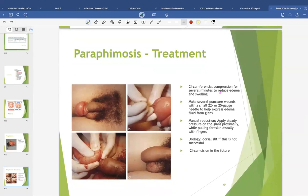First, you just give circumferential compression for about several minutes, just to reduce the edema and swelling. Maybe put a little IV tourniquet around there. And then you'll come back with a small 22 to 25 gauge needle and make several puncture wounds. Now, before you start this, you might want to throw some EMLA on the area. Maybe some that might just help you move through this a little easier.